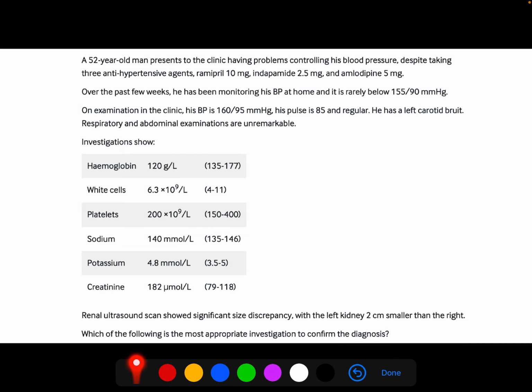That is uncontrolled hypertension. On examination in the clinic, his blood pressure is 160/95, pulse is 85 and regular. He has a left carotid bruit. Respiratory and abdominal examination are unremarkable. Investigation showed hemoglobin 12, WBC and platelets normal, sodium and potassium normal, creatinine is elevated.